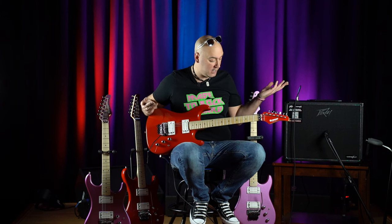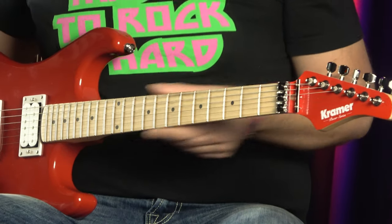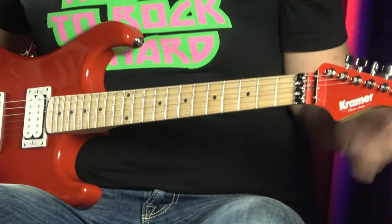Typical size R2 nut. It's got the slim taper C-shaped neck. So, you know, it's got that feel of that other guitar that we won't mention, Stratocaster. Kind of, you know, feel all the way up and down the neck.